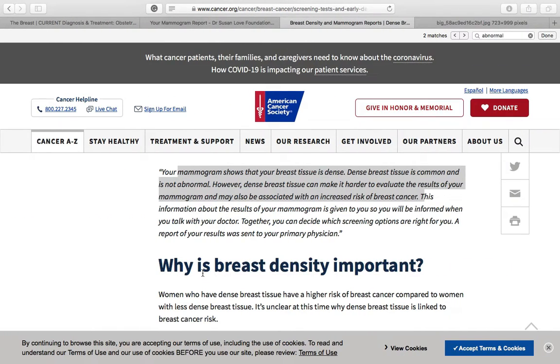First, I just wanted to show you, this is cancer.org. It says, if mammogram shows that your breast tissue is dense, dense breast tissue is common and is not abnormal. However, dense breast tissue can make it harder to evaluate the results of your mammogram, and may also be associated with increased risk of breast cancer, because in the dense area we cannot see what is behind. Either it's a mass, a tumor, benign, malignant, whatever. So to confirm this, we will go for ultrasound.